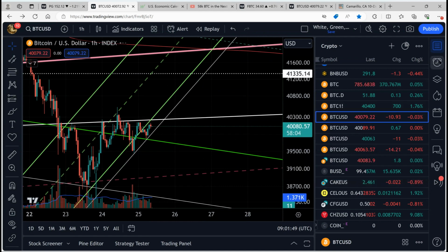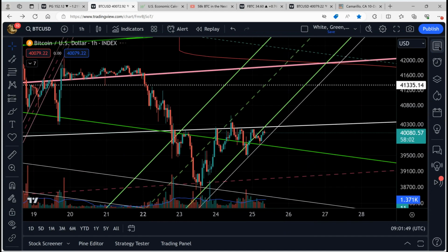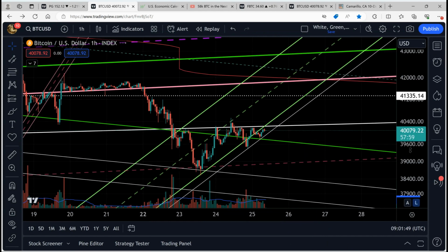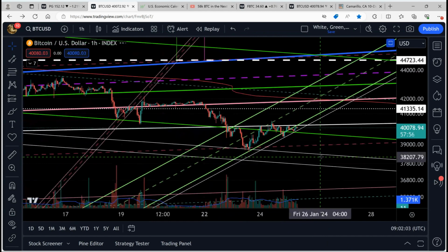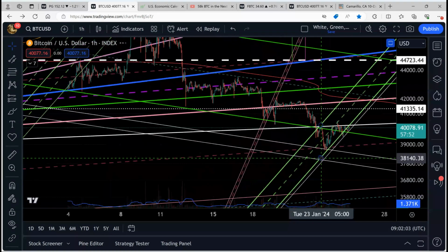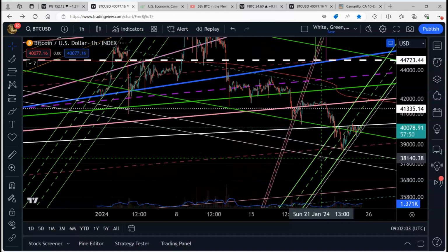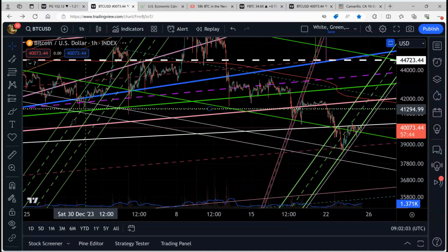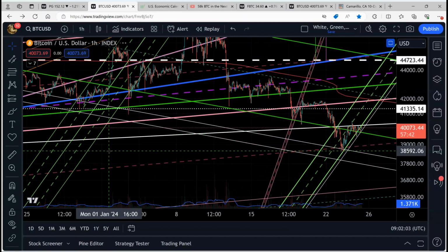We can get rid of this. So, if you remember from the last video, I did take this green channel here. Boy, this is really moving slowly. This green channel slanting upwards right here, pulled it from over here where we've had similar price action.